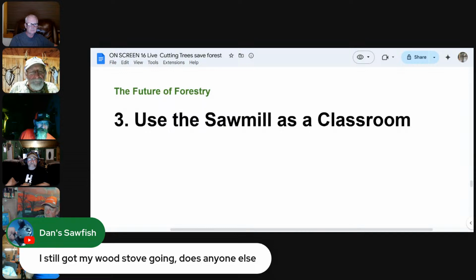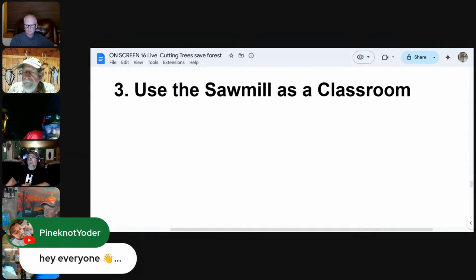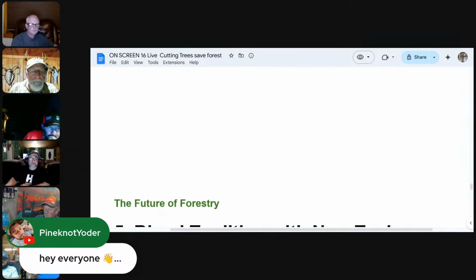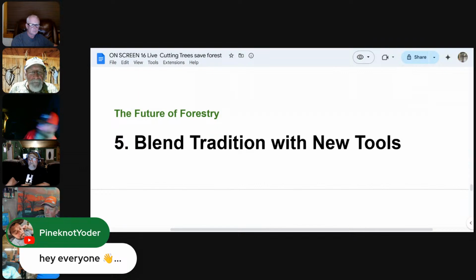Here's one that I like. Use the sawmill as a classroom. Man, I'd love to be able to do that. Bring your 4-H out here, bring your FFA out here. Now, forestry management falls into a couple different areas. Around here, we have pine forest that they plant with the intention of harvesting it every 20, 25 years. That's a clear-cut type harvest. But that's completely different than managing a hardwood forest, where you go in and selectively cut the mature trees to allow the 12, 16-inch trees room to grow.